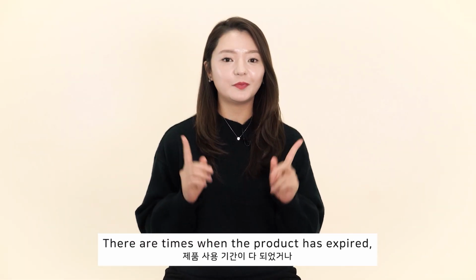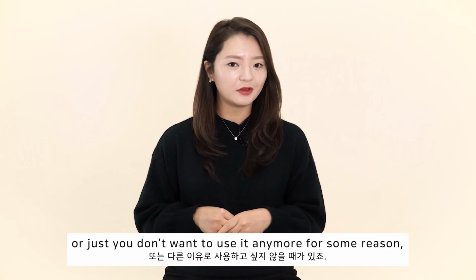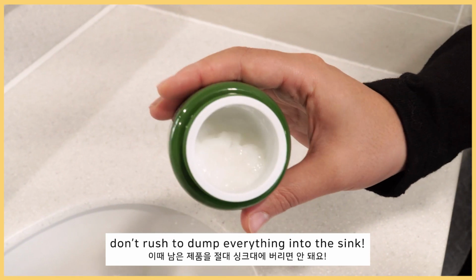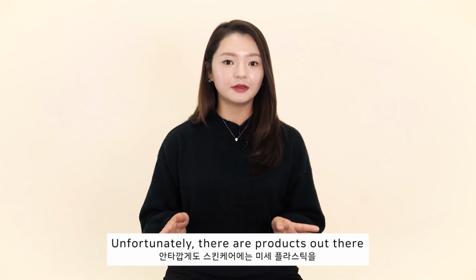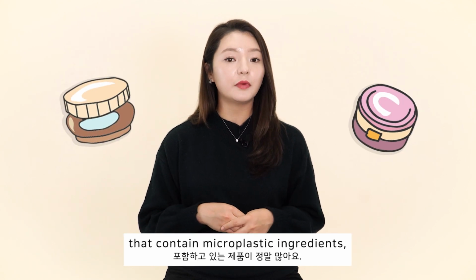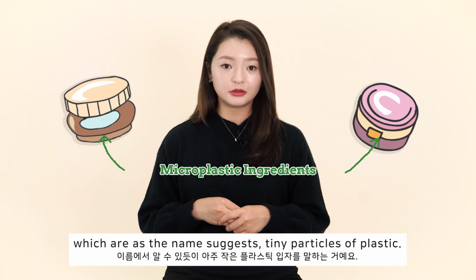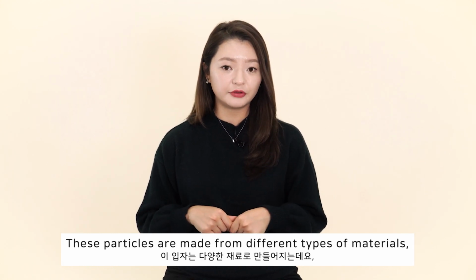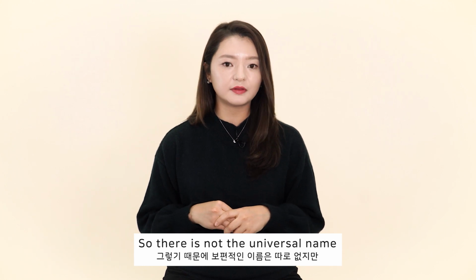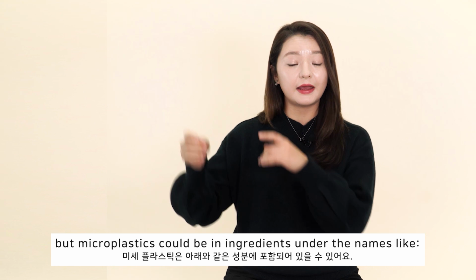There are times when the product has expired, doesn't match your skin, or you just don't want to use it anymore for some reason. Don't rush to dump everything into the sink. We will explain why. Unfortunately, there are products out there that contain microplastic ingredients, which are, as the name suggests, tiny particles of plastic. These particles are made from different types of materials, so there is no universal name. But microplastics could be in ingredients under names like this.